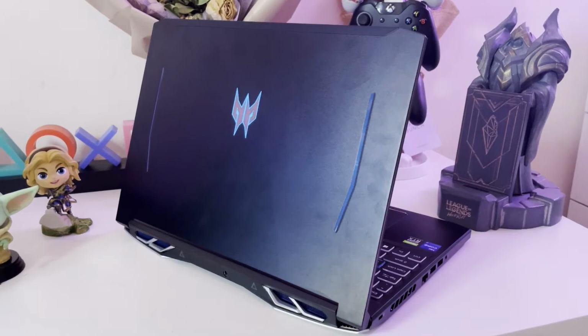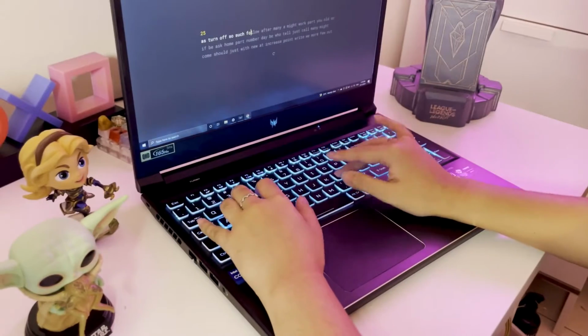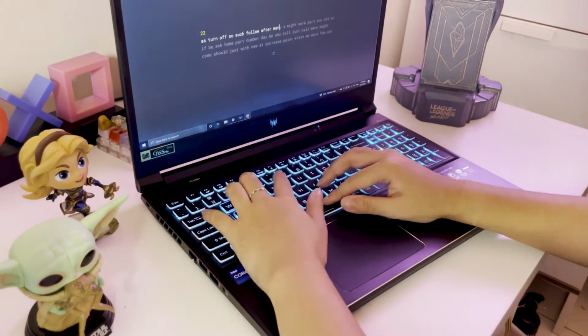For the design, as I mentioned before, this laptop screams gamer, but in a really good way. By really good way, I mean like, look at this. This logo here lights up. It also comes with a full keyboard, which I really appreciate. Wait, let me just show you. There we go. Full keyboard, perfect for those who are using this laptop for both work and play.